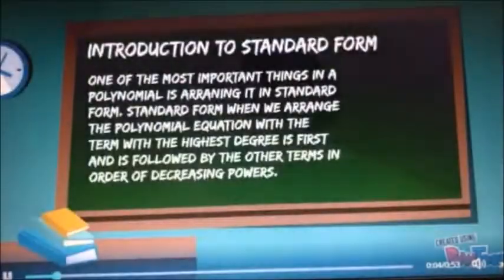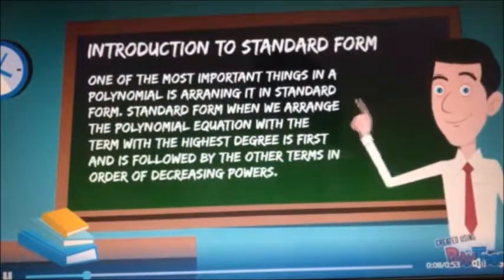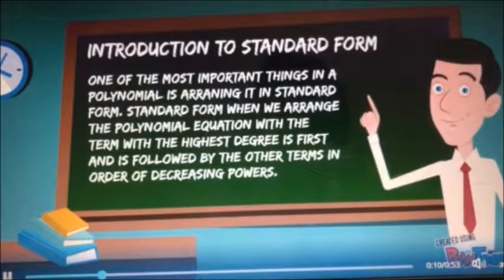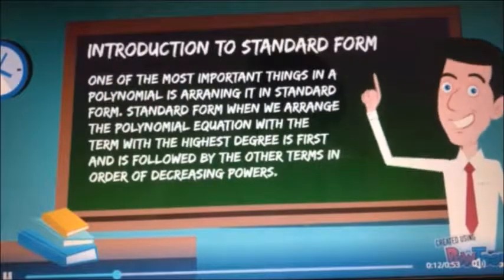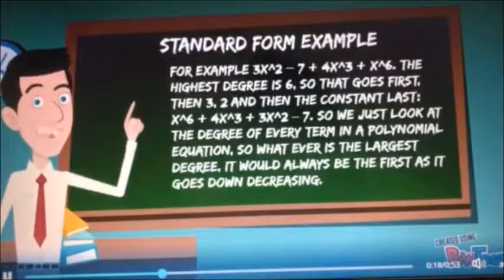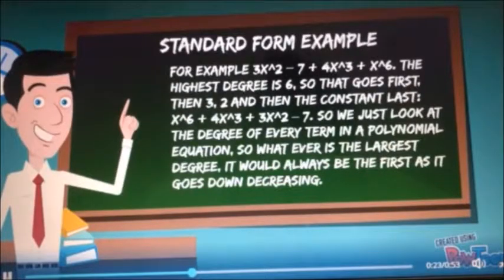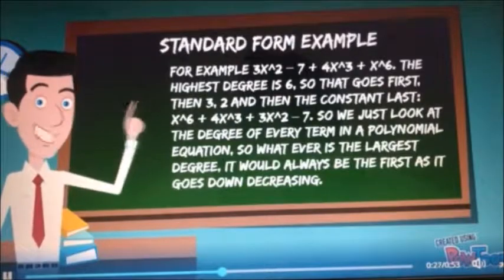Okay, let's move on to the next lesson. One of the most important things in a polynomial is arranging it in standard form. Standard form is when we arrange the polynomial with the term with the highest degree first and followed by the other degrees in decreasing manner. Let's use this polynomial as an example. The highest degree is 6, so that goes first, then followed by 3, and then 2, and then the constant last. So we just look at every degree of the term, and that's where we base our standard form.